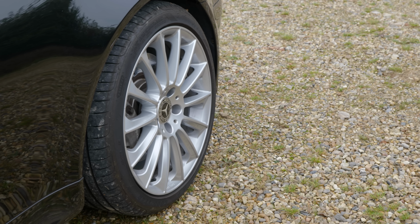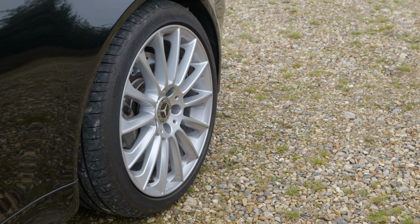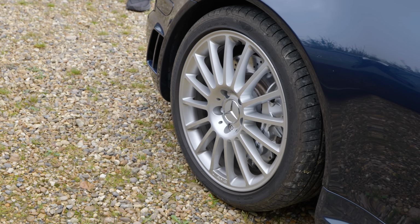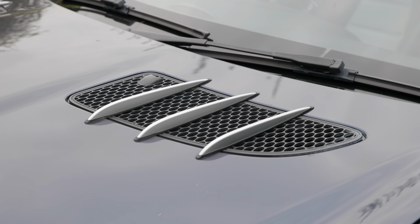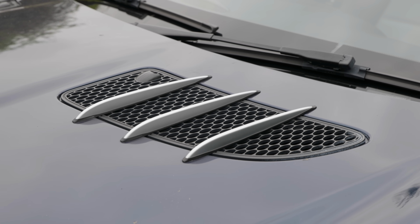However, with this also wearing some very nice 18-inch wheels, it originally came on some 19-inch AMG replicas, you'd be hard-pressed to tell the two apart at a quick glance. Perhaps the one feature of the 55 I miss the most, especially when you're sat here, is what really looks like the cat's claws. There's three little silver pieces on each of the grills on the bonnet.